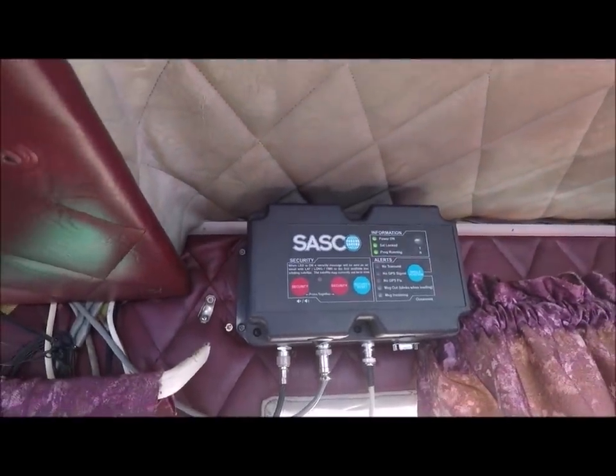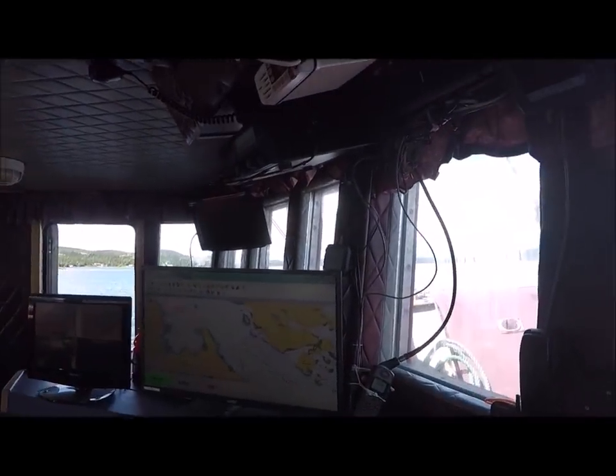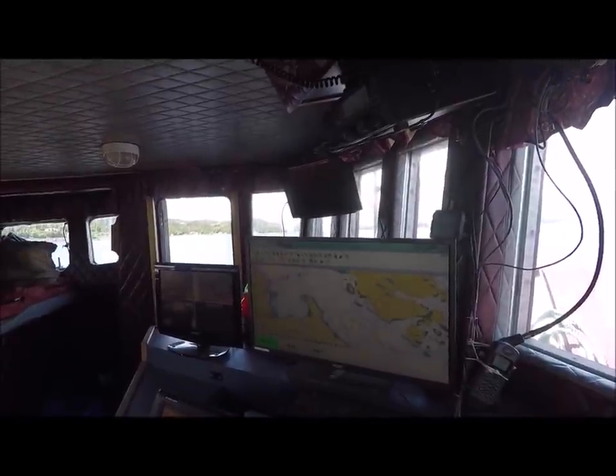Well, guys, we got our new VMS up and running. Just left Charlottetown, heading for the shrimp grounds, first time of the year. There's a couple of boats out there. It's a little scarce starting off, but it'll take a little while to find it. When we get on it, I'm sure we'll get a few.